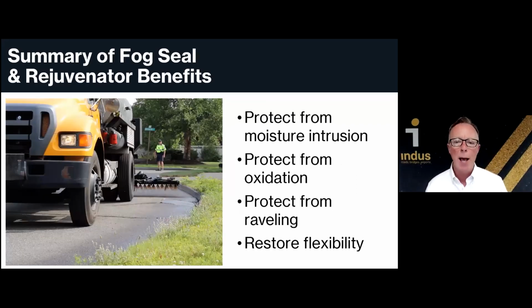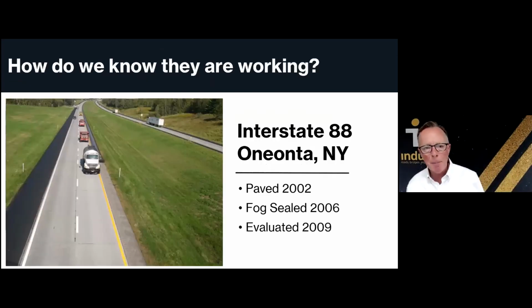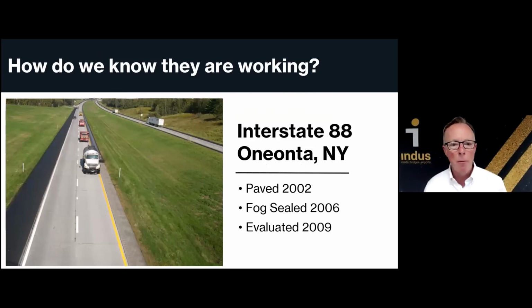And we say we're doing that by protecting against moisture, oxidation, raveling, and then when we're using rejuvenators, adding some flexibility back in. But how do we know we're doing that? How do we know we're achieving those things? Well, I've had the opportunity now to be involved with two projects where it was made obvious to me exactly what we're achieving with these products. And let me tell you their quick stories real quick.